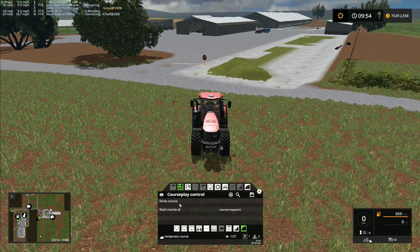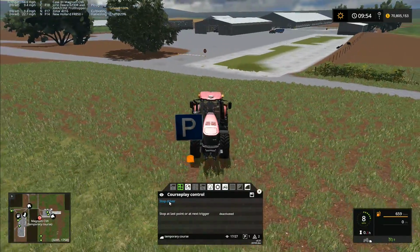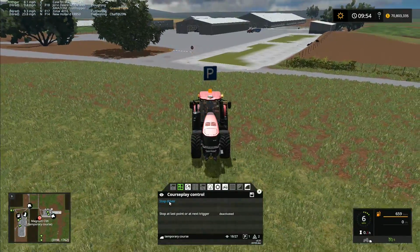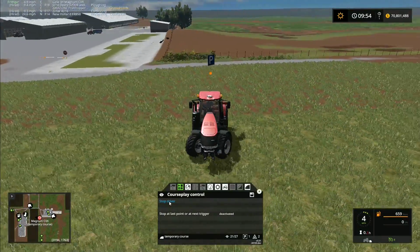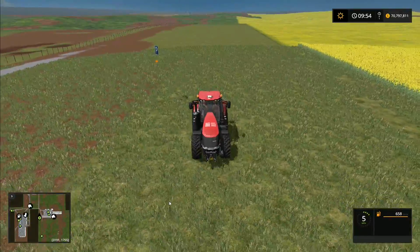he said that sometimes you've got to start and stop this several times. It doesn't always work straight away. So then we go drive course. And it'll go to there. Hopefully it will then go to the correct point. No, it's going to drive around in circles.